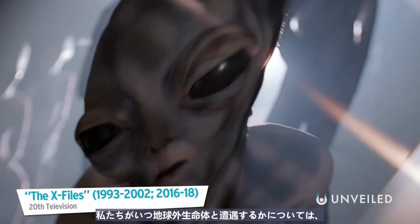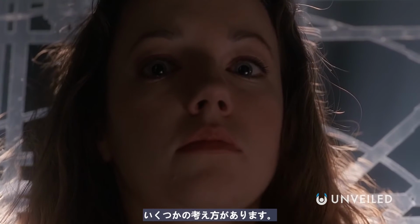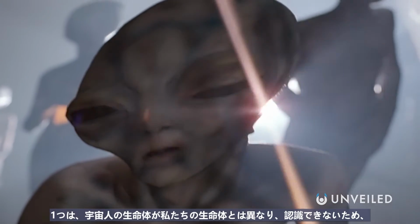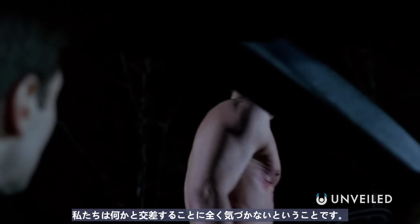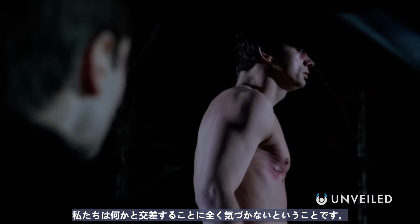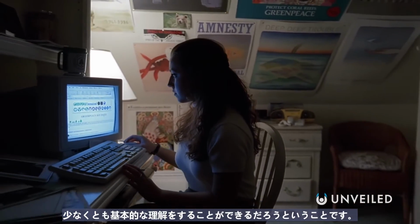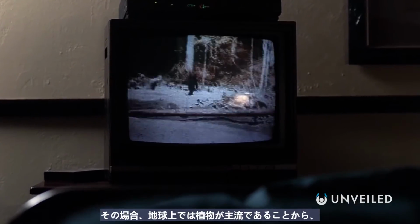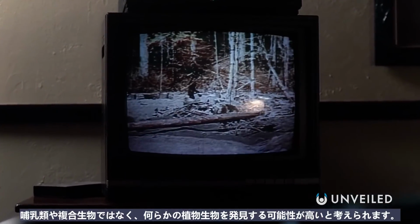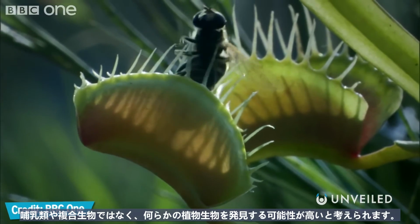If and when we do finally cross paths with an extraterrestrial existence, there are a couple of schools of thought. One is that we'd be completely unaware of crossing paths with anything at all, so different and unrecognizable would the alien life be to our own. But the other says we'd be able to apply at least basic understanding to whatever it was we'd discovered, in which case it's most likely that we'd find some form of plant life, rather than mammalian or complex beings, given that plants are the predominant form on Earth itself.